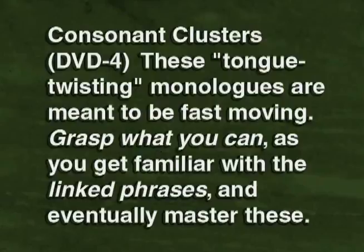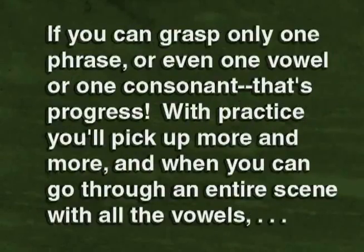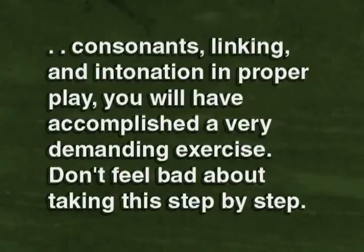Consonant clusters, DVD 4. These tongue-twisting monologues are meant to be fast-moving. Grasp what you can as you get familiar with the linked phrases and eventually master these. If you can grasp only one phrase, or even one vowel or one consonant, that's progress. With practice, you'll pick up more and more, and when you can go through an entire scene with all the vowels, consonants, linking, and intonation in proper play, you will have accomplished a very demanding exercise.